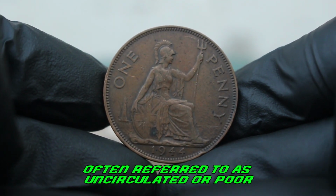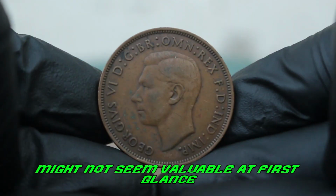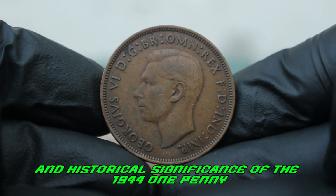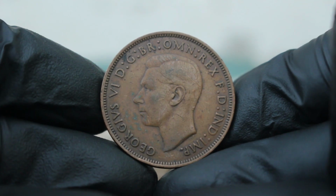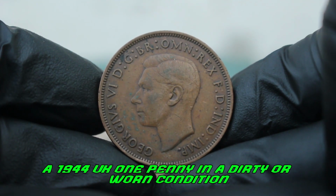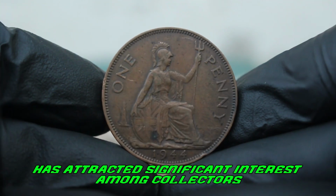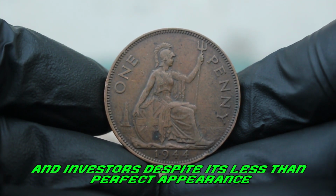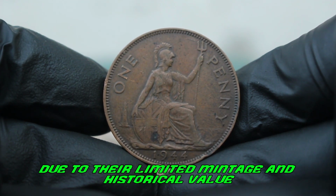A dirty coin, often referred to as uncirculated or poor, might not seem valuable at first glance. However, the rarity and historical significance of the 1944 one penny can greatly influence its auction price. Recently, a 1944 UK one penny in a dirty or worn condition has attracted significant interest among collectors and investors. Despite its less than perfect appearance, these coins are sought after due to their limited mintage and historical value.